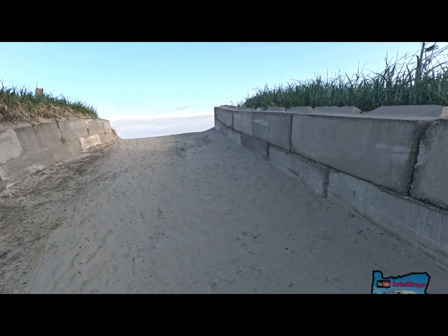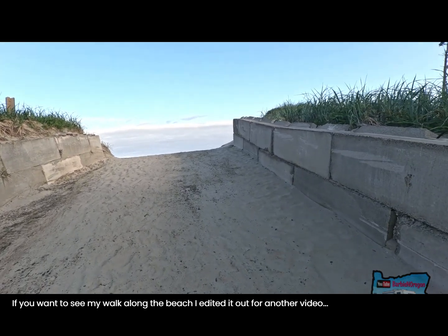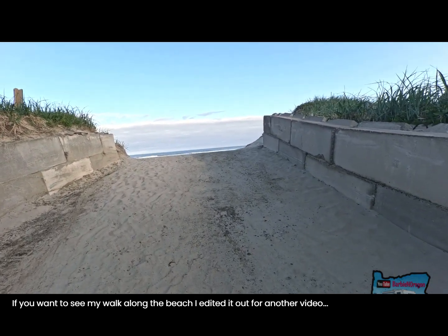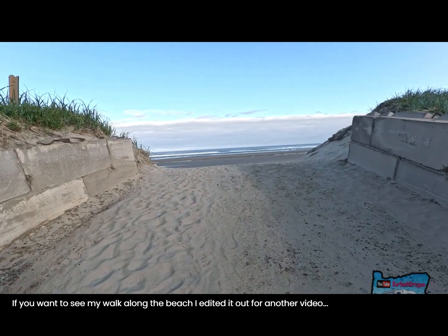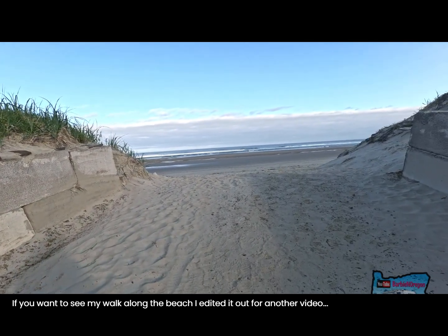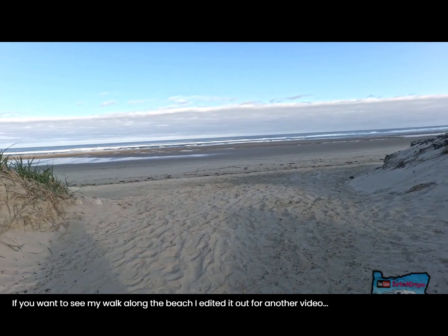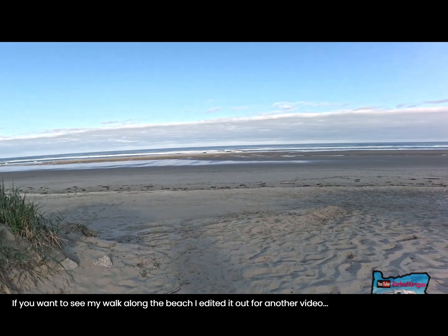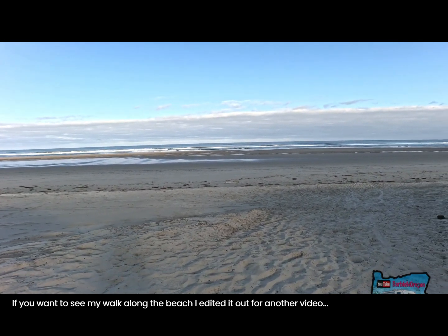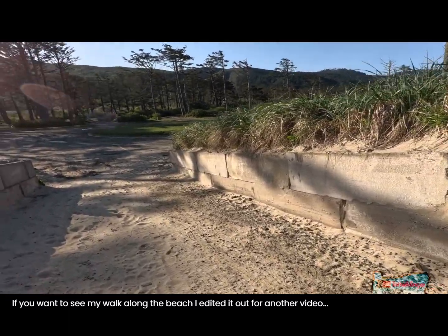All right, you guys want to see the ocean? Here we go. Here is the ocean. We are almost at a zero tide. I don't know if I want to walk down there. Although I'm sure I have. I'm sure they're in my lungs somewhere.